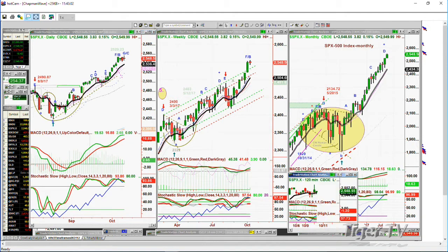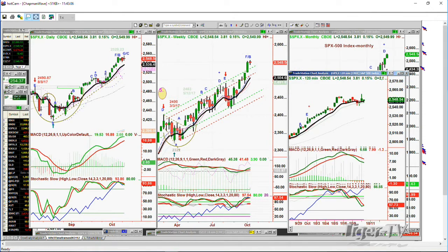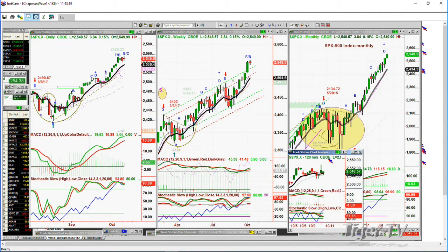I'm using the 120-minute chart. It's A, B, C. This is a D. Okay, so there's an alternate count that goes to a D. I'm just watching it closely. I think it's very close to at least a short-term pullback. Been saying that for a little while, but it's all within the context of rotational aspect.